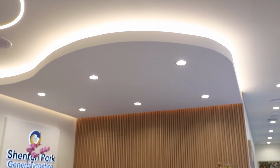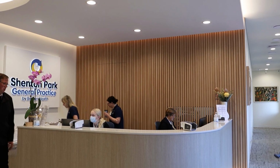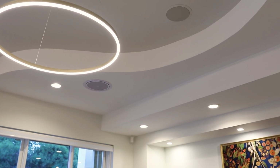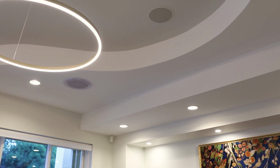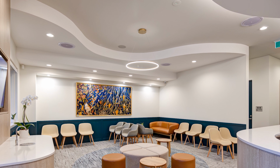Throughout the practice, we have really high ceilings, and one small feature that we've done is actually paint the ceiling color a slightly different shade. Typically, we just do a flat white. However, through the hallways and through the reception and waiting space, we've gone for a more light beige color, which really enhances the curved bulkheads that you see in the reception and waiting space. The high ceiling and the ceiling design is definitely eye-catching and draws the eye up, making the practice feel larger and more spacious.